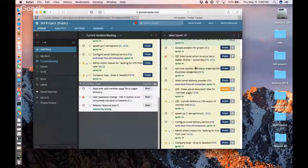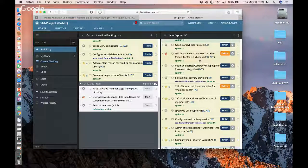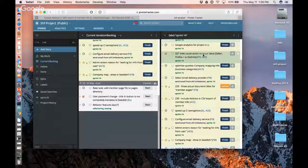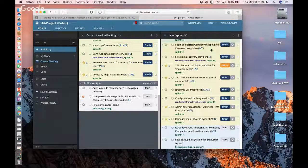Google Analytics, we still haven't done that yet, which is fine. This we've merged, basically turning off Turbolinks. Yes. So we will deliver, and I think we can accept because the client doesn't care about it. Okay, so we're good on that one. Optimize queries. I don't think that's begun. Right, I haven't done any more. Right, we've chipped away at it, but not anymore.